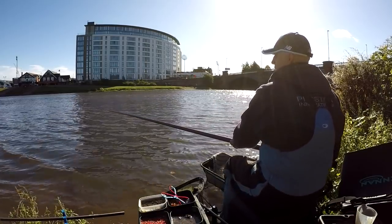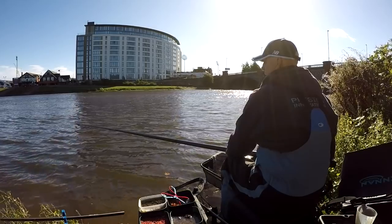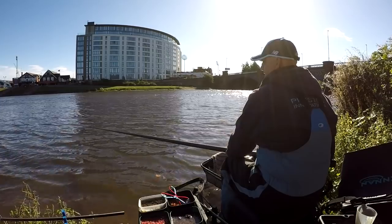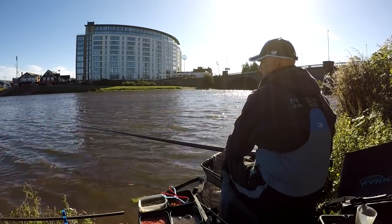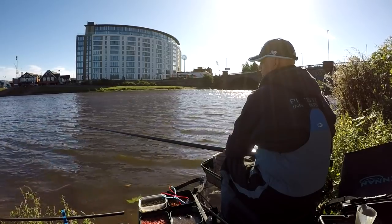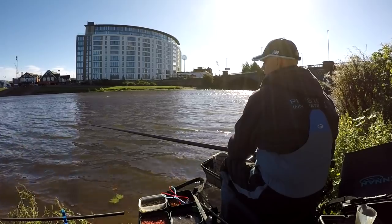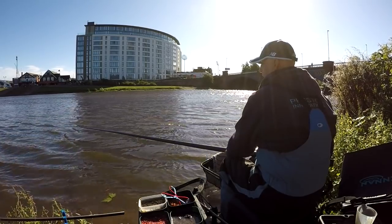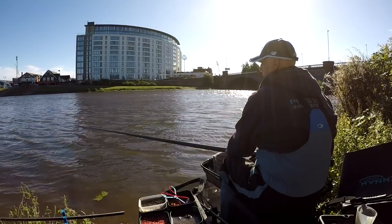But we're having the Olivette on and the rig sinks instantly. I've got decent control over it, even with a choppy wind. I've got a long, fine bristle on. I can hold back against the float and the Olivette and keep the rig really still. But it's very choppy today. It would be near impossible to run a stick float down. Waggler you could probably get away with.